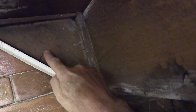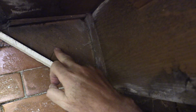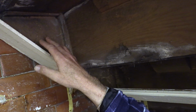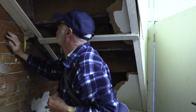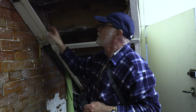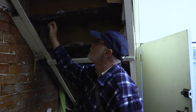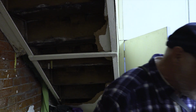This is remnants of woodworm. All these tiny holes in the wood are where the woodworm is eating into the wood. Now it's solid enough at the moment, so if we catch it now, we prevent it being damaged, weakened and rotted anymore. And what would you use to treat that? It's a chemical treatment. You just brush it on, and it kills all the woodworm and protects the wood. So it's not a big job.